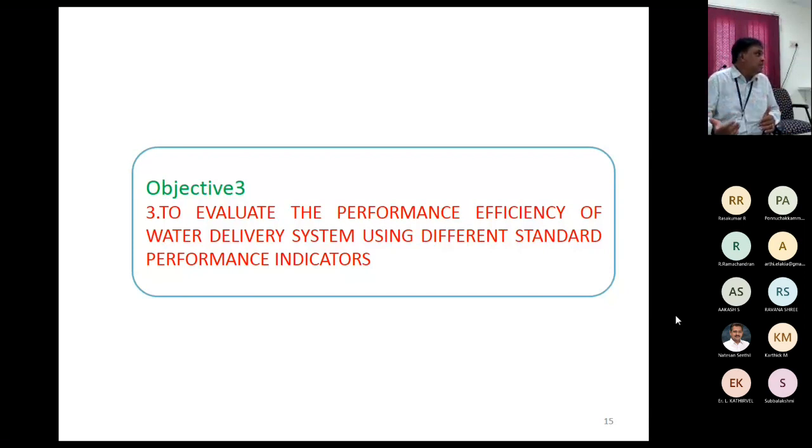These performance indicators are used by the field staff to calculate the various performance indicators with respect to the water distribution system in the canal command. So that is the third objective.